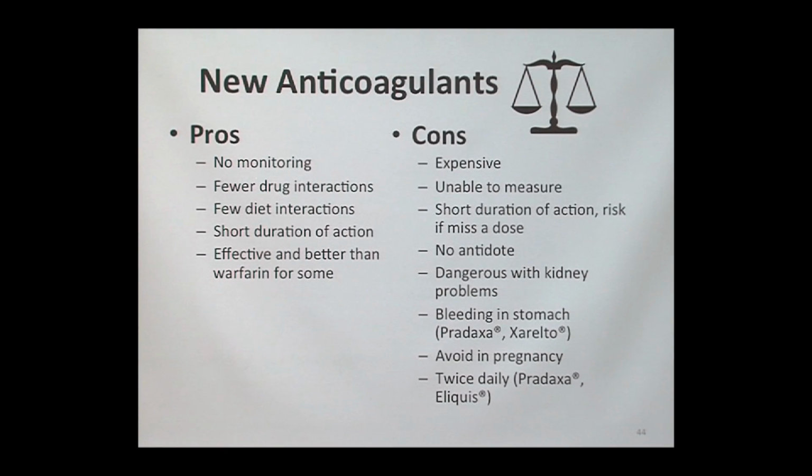It has a short duration of action, so it wears off if you stop taking it, which can be a disadvantage as well. And they're effective and better than warfarin for some patients, but not all patients. If a patient has a very erratic INR for some reason, it may be that these agents would be better to use because of that erratic response.